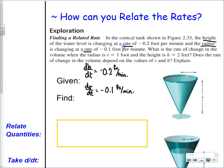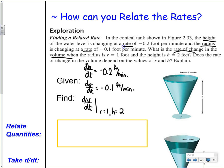What are they asking us to find? Find the rate of change. What is the rate of change in the volume? Using what I've been showing you, that's going to be dV/dt. And don't we need the volume formula? r equals 1, h equals 2. The question is, what did they not give us but we need to figure out? We have a cone. It's talking about volumes and radii and heights. We just need the volume formula, which for a cone is 1/3 pi r squared h.